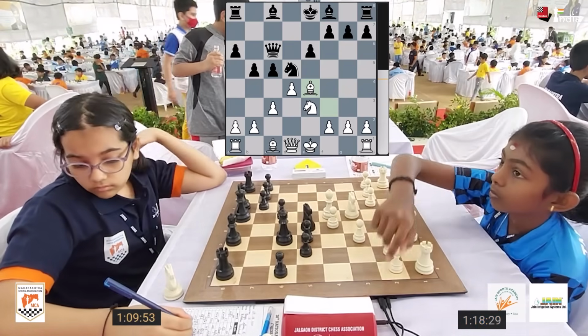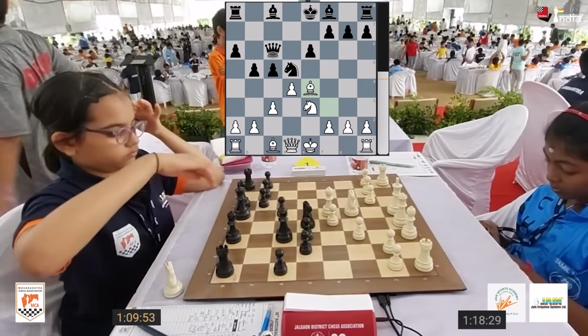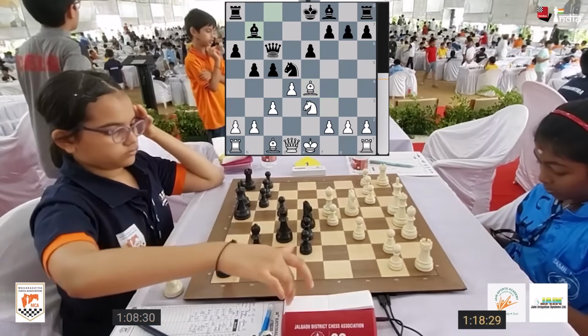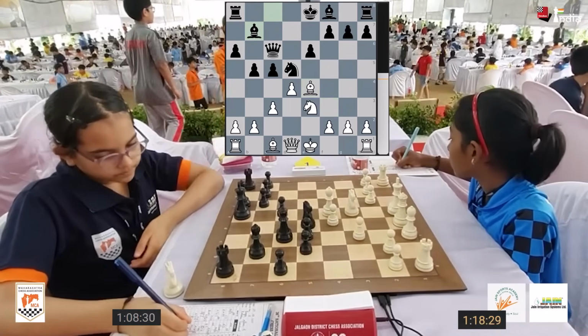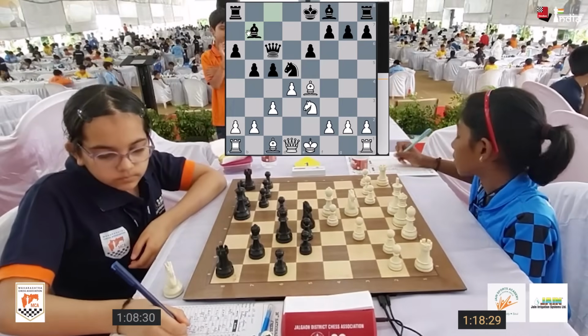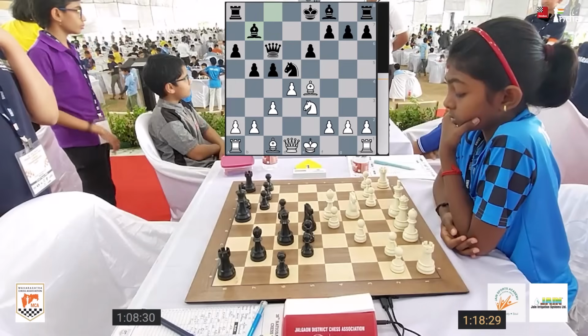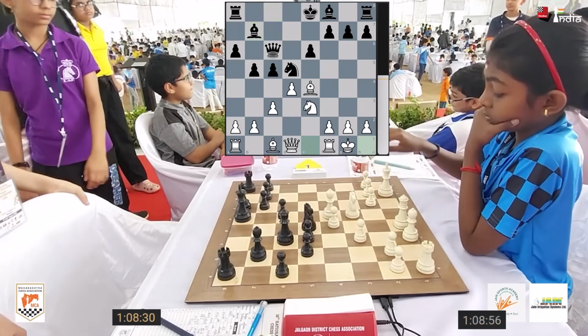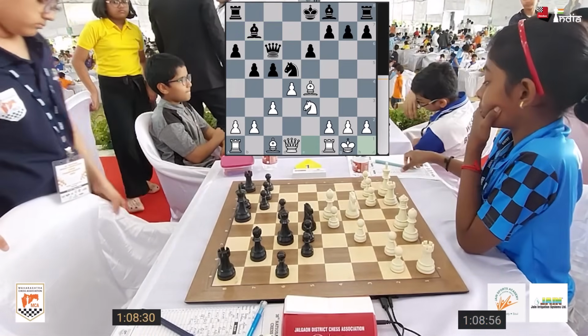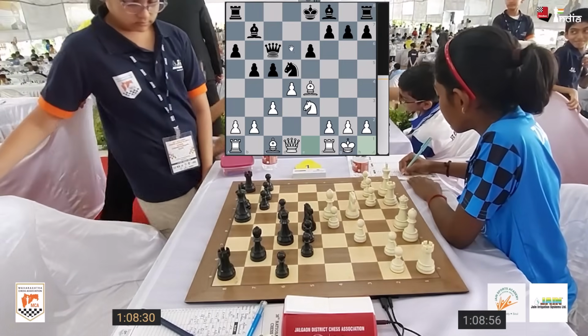Bishop takes on e4. And she plays bishop to b7. Lining up the pieces on this diagonal, and white simply castles here. Well, for black to finish their development is not easy.